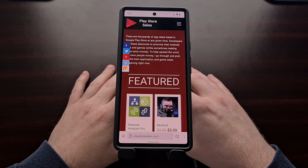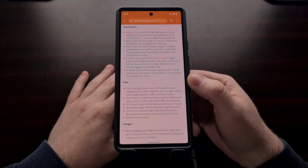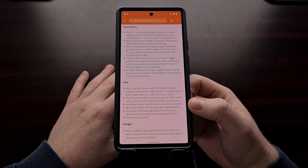Mozilla has begun rolling out a new update to its Firefox web browser, with version 95 now being made available for both PC and mobile devices. And while the desktop changelog is showing more significant features, which I will link to the changelog in the video description below, the Android application has also received some new features and security patches.